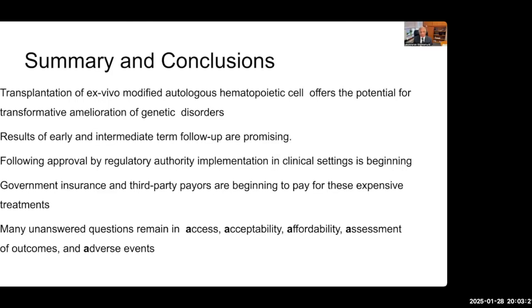Government insurance and third-party payers in the United States and different parts of Europe and the United Kingdom are beginning to pay for these expensive treatments. We will see how all of this pans out in the upcoming months and years. But there is no question that many unanswered questions in access, acceptability, affordability, assessment of outcomes, and adverse events. So please stay tuned. Thank you.